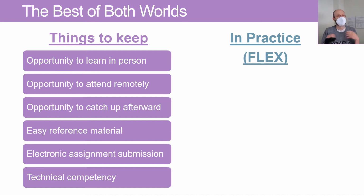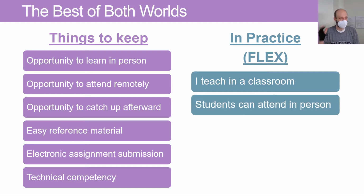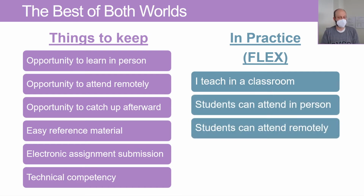Okay, all right. With my CAD courses, when I first did this, I taught a course where I was in the classroom. Some people came in the classroom, some people came remote. And so I've been doing this since then. It's now fall of 2021. I'm doing all my courses like this. So I'm in a classroom. That's good for me because now I don't have to deal with my cold basement or any of that stuff. Students can attend in person, or they can attend remotely.